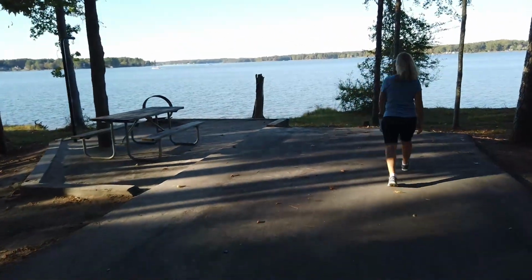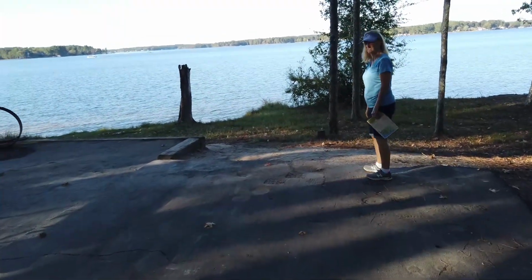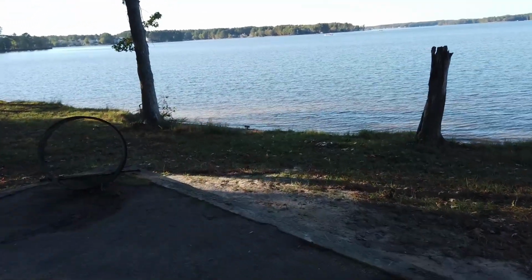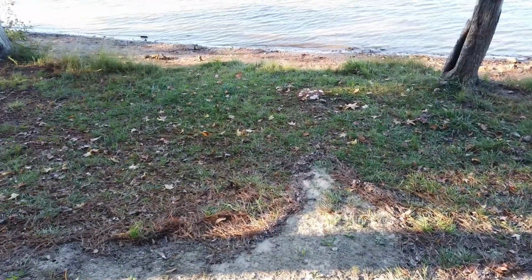Nice view though. When you're in here, oh, yeah. That would work. We could turn it off. And so far as getting kayaks in the water, that's a good little beach. A little bit of a slope down, but that would work, that little beach right there.